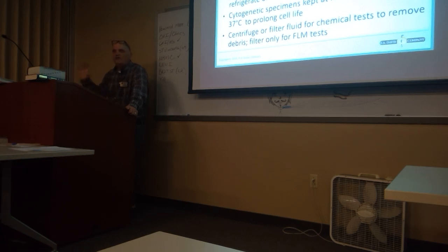Now again, we're talking about the amniotic fluid. It says centrifuge or filter fluid for chemical tests to remove debris. Generally, they are only going to filter the fluid if they are doing fetal lung maturity tests. That's what that FLM stands for.